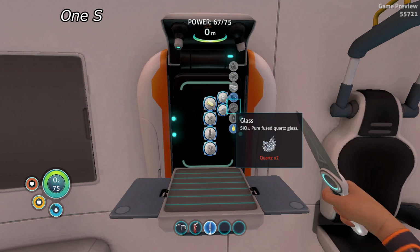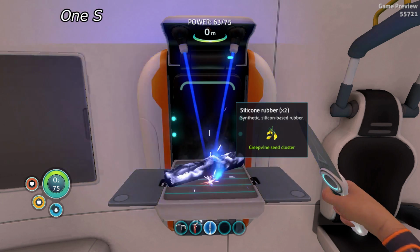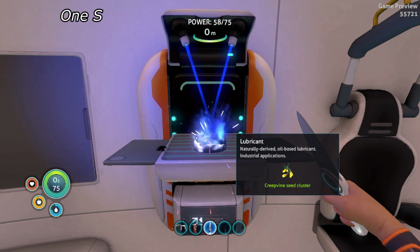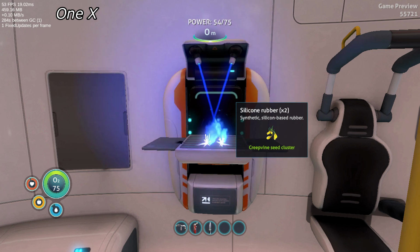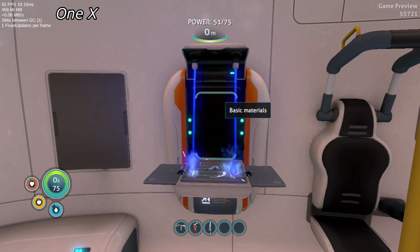Here we have a comparison of what the fabricator does on the One S and the One X, to see if there's any visible difference. I pick things that you do pretty regularly within the game. Seeing as you regularly access your fabricator, it was something I figured could be a pretty good indicator if there's a good difference.